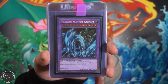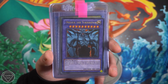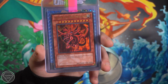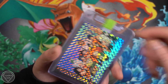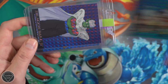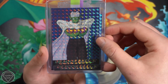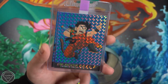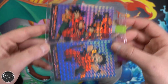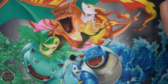Beautiful cards. We got Dark Magician Knight, Blue-Eyes Ultimate Dragon, Obelisk the Tormentor, Winged Dragon of Ra, Slifer the Sky Dragon. Then we have these really cool, actually, Dragon Ball Silver Prism cards. So, really nice. If you're into Dragon Ball, and obviously Dragon Ball Super is quite a big TCG at the moment, then these are really, really cool. These Dragon Ball Z, really nice Prism cards. I believe he pulled them himself, so we're hoping for good grades. That is Nerdbox on Instagram. Go check it out. Thank you very much.